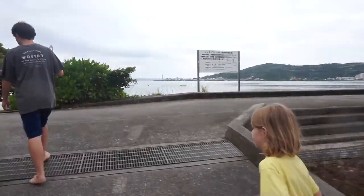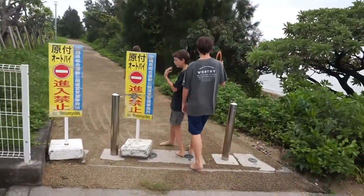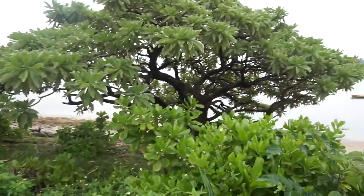And then here's the entrance to the park. No motorcycles. Good thing we don't have those. We're just gonna use our legs. We gotta wait for Ruse though.